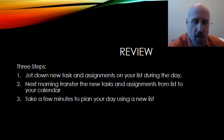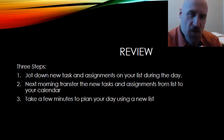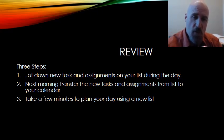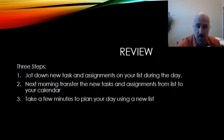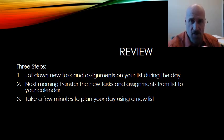Okay, so let's review Cal Newport's system real fast. So there are 3 important things. The first thing is you're going to carry with you every day a piece of paper that's going to be your list. And on that list, you're going to have your daily schedule, and you're also going to jot down new tasks and assignments as they come up during the day. Next thing is, in the morning, you're going to transfer your new tasks and assignments from that list onto your master calendar. So that's your Outlook or your iCal, whatever you use as your master calendar. You're going to put all those items on your master calendar.